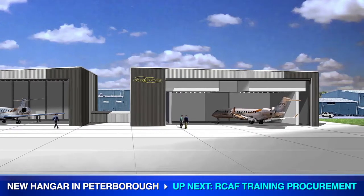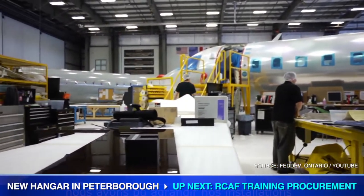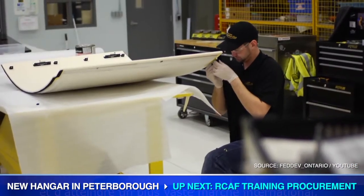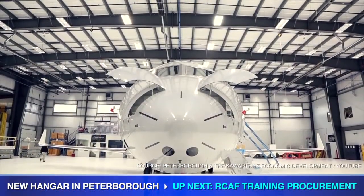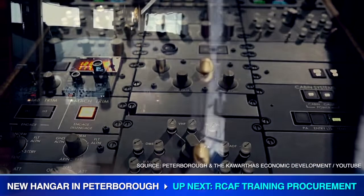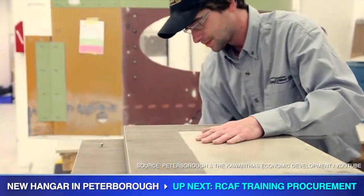John Gillespie, CEO of Flying Colors, explains the facility will provide capacity for completions, refurbishment, and heavy maintenance work on large jet airframes. The new facility will also include a climate-controlled paint shop and workshops for interiors. In addition to its expansion in Peterborough and recent move into Singapore, Flying Colors is also now completing an upgrade of a fifth hangar at its St. Louis facility by adding 40,000 square feet, expected to be complete in January 2019.